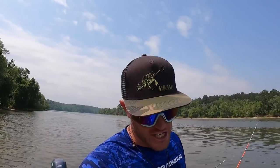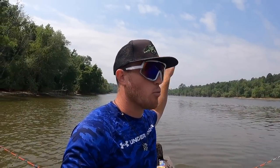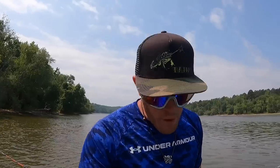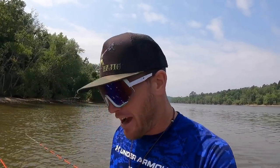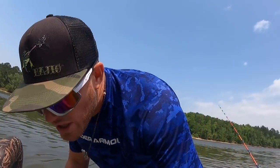All right, welcome back to the water, you phalanges. We are in this little river tributary that dumps into the main body of the lake. Hoping to score some big late springtime catfish here in the south. We're sitting in this nice little channel. Looks like it's about 22 feet deep.